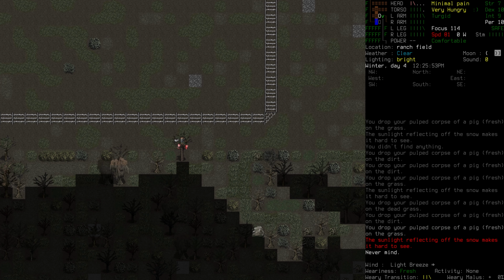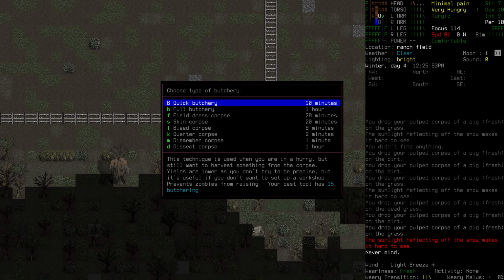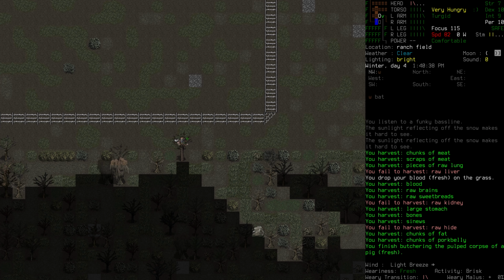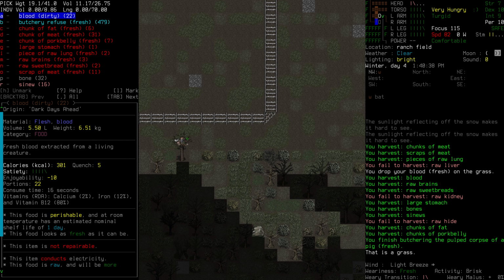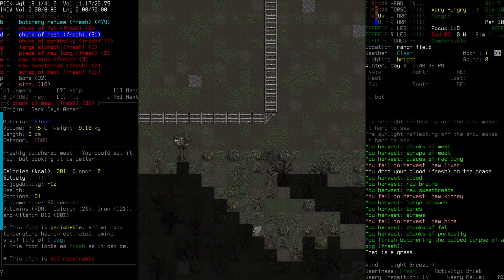We are very hungry right now, I am aware of that. But we just need to power through for a little bit here. Full butchery, there we go. There are bats that we can see in the distance, but just like that, we are done, and we are tired after that, Hilma. So, we messed up on the liver, on the kidney, and on the hide, but we got everything else, and most importantly, we got the fat. The fat is going to be just exactly what we need.